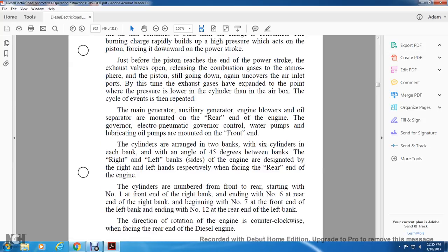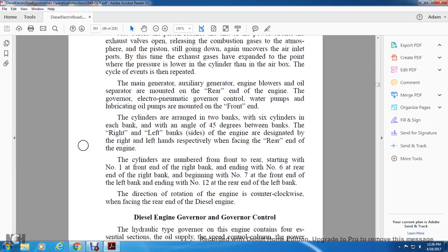The main generator, auxiliary generator, engine blowers, and oil separators are mounted on the rear end of the engine. The governor, electro-pneumatic governor control, water pumps, and lubricating oil pumps are mounted on the front end. The cylinders are arranged in two banks with six cylinders in each bank, with an angle of 45 degrees between the banks. The right and left banks of the engine are designated by right and left hand respectively when facing the rear end of the engine.